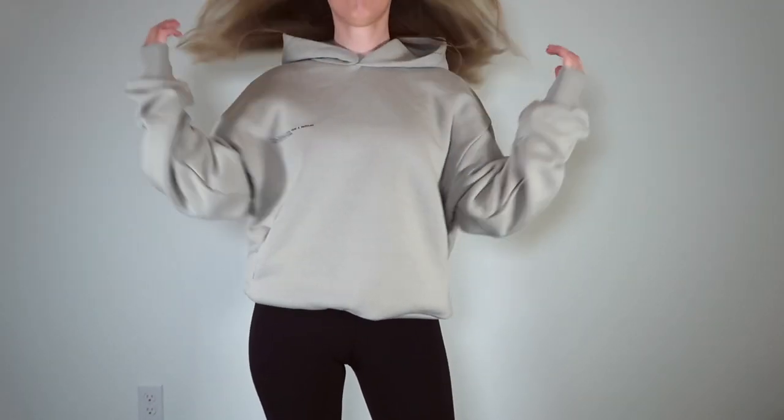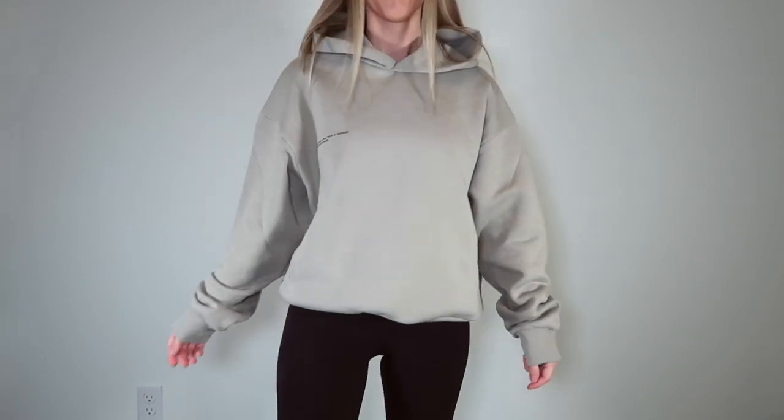The pockets of these are cool because the pockets are more on the side, so it's not a typical hoodie with a kangaroo pocket. These pockets on the sides actually don't touch if you put your hands into both of them.